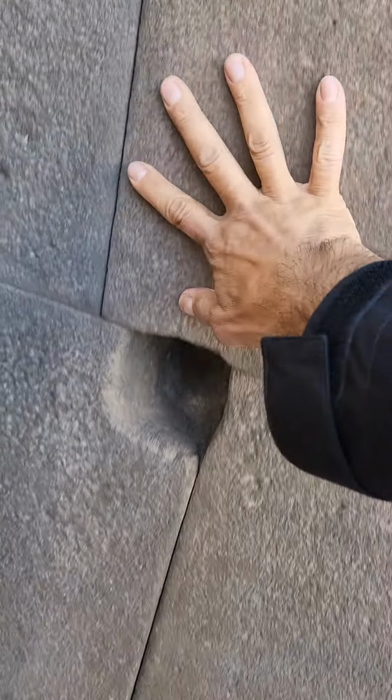Okay, everybody, look how crazy this is. This is, again, a huge rock. Let me show you the scale. See my hand? And I have big hands. So look at this scene here. There's no mortar. This was done thousands of years ago.